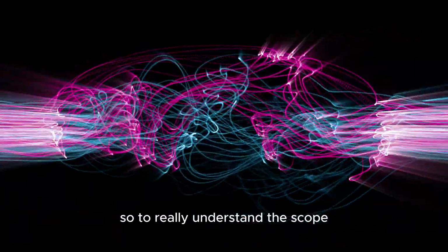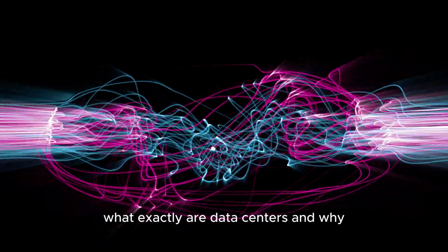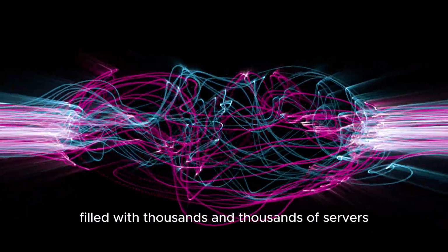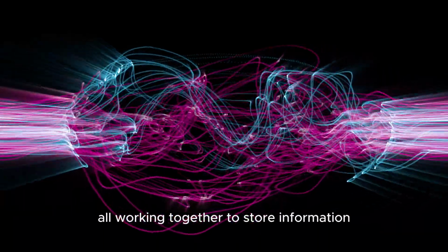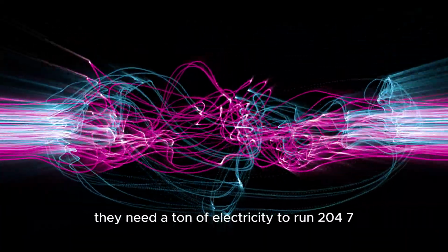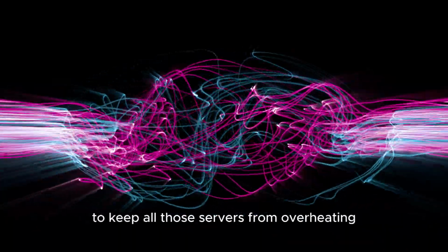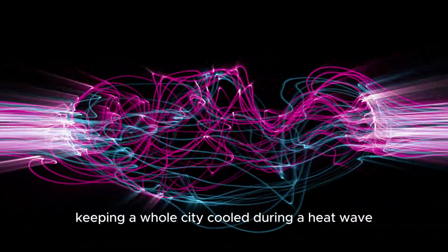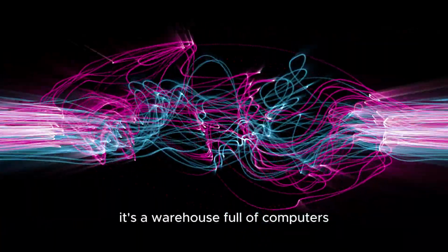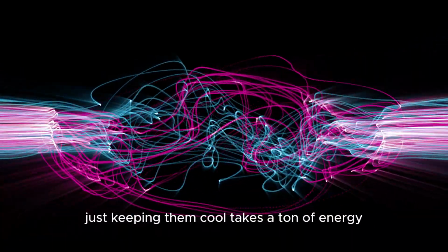So to really understand the scope, I think we need to start with the basics. What exactly are data centers, and why do they use so much energy? Imagine a massive warehouse filled with thousands and thousands of servers, all working together to store information. These servers are like the brains behind AI. They need a ton of electricity to run 24/7. And it's not even just the computing power, it's the cooling systems to keep all those servers from overheating. So it's like keeping a whole city cool during a heat wave. But instead of buildings, it's a warehouse full of computers. No wonder they're such energy hogs. They generate an incredible amount of heat. Just keeping them cool takes a ton of energy.